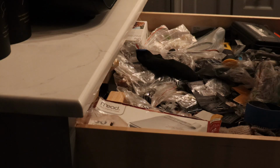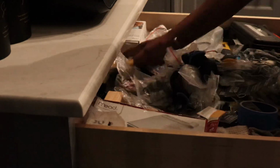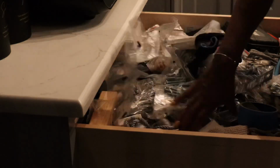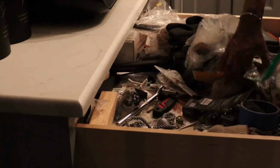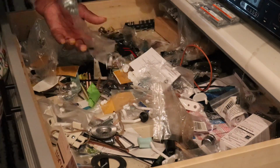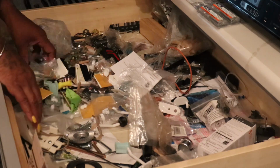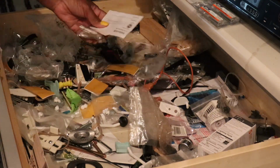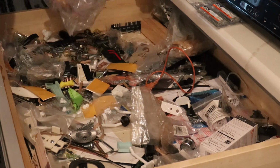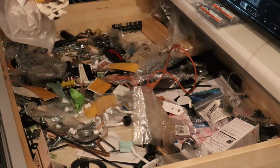Yeah, I really don't know why we have junk drawers. Like, what is this? This is horrible. I felt this every time I came in the kitchen. I knew I had a junk drawer right there. And it's not a good feeling. So, that's why I decided to get rid of it.